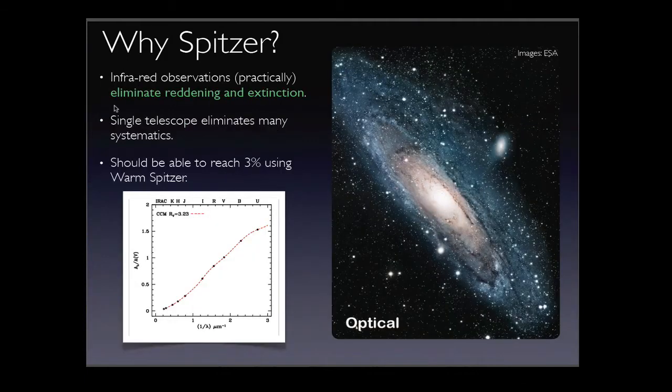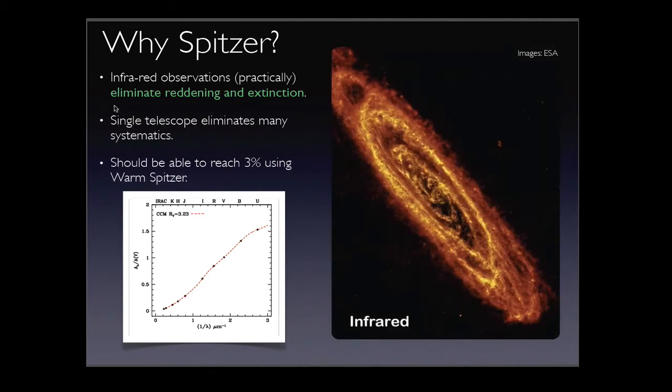So the reason we're using Spitzer is because it operates in the mid-infrared. In the mid-infrared, dust is practically opaque, so we practically eliminate reddening and extinction. Again, as I said, we're using a single telescope which eliminates any instrumental systematics from different systems, and we believe we should be able to reach an accuracy of 3% using warm Spitzer. So in here you can see the difference between what a galaxy appears like in the optical and the infrared. You can see that we're seeing different features of the galaxy and the dust has become opaque.